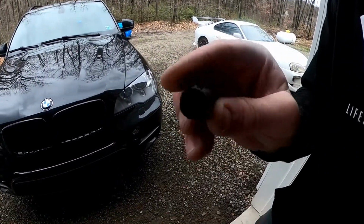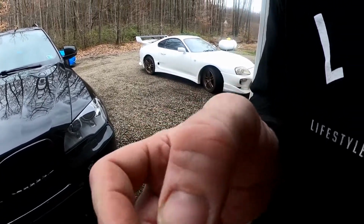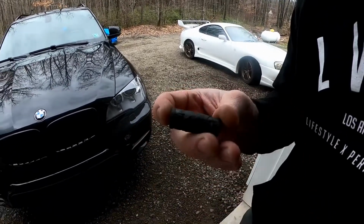But you can see where the clamp was kind of tight on it. And then we found some other, you can just tell the line's old. So we're going to replace it, but we're not thinking that that is the issue.